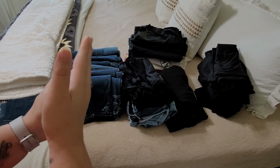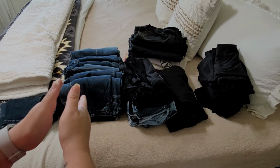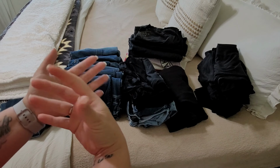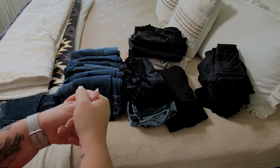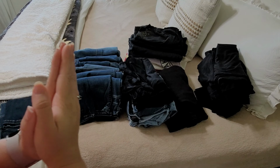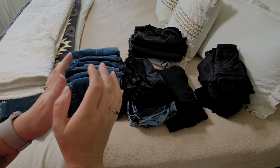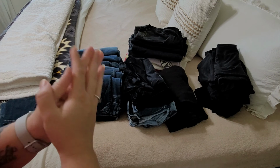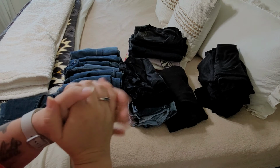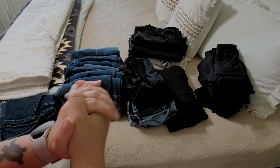The unfortunate part is that most of them are fairly new, or really not that worn. So that kind of stinks. But since we did just have a hurricane, I know that I will be able to go through all of my clothes, and I know somebody will be able to use them, somebody that has lost everything in the hurricane, since we did have a lot of flooding here.